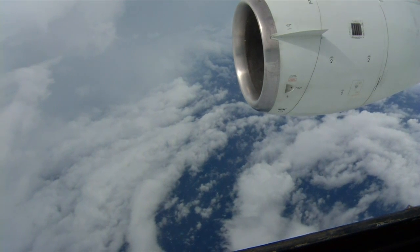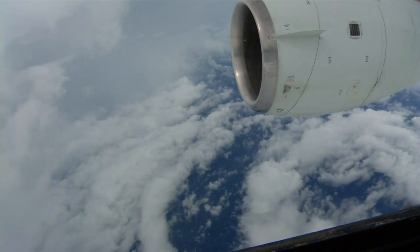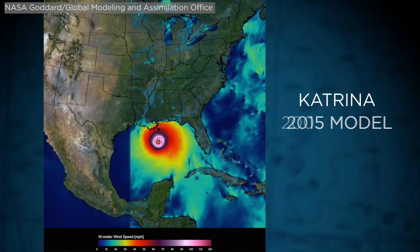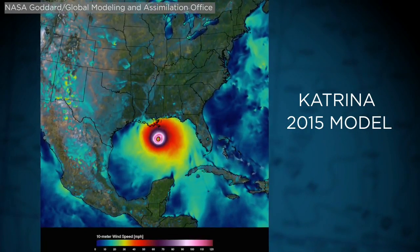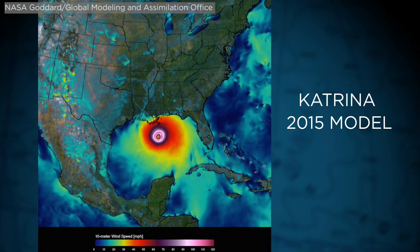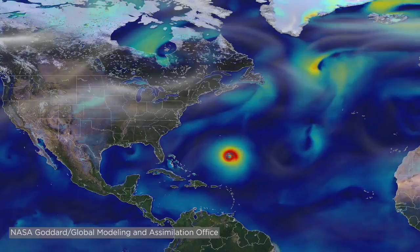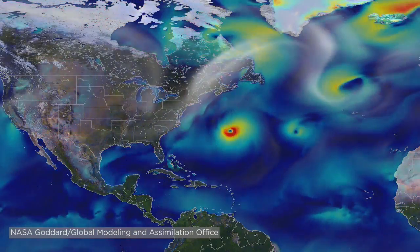Representing those small-scale eye processes in global models has been an ongoing area of research. By increasing resolution and, of course, the quality of the physical processes representation inside the model, all global models have been getting better and better. They make hurricanes that are smaller, more compact, closer to the real size, and the eye becomes smaller and smaller, and they become more intense.